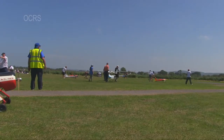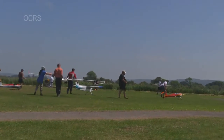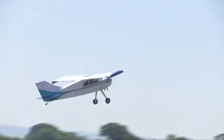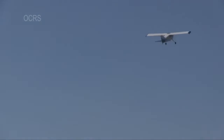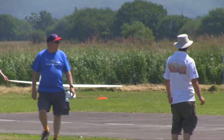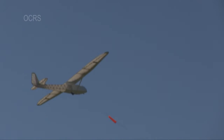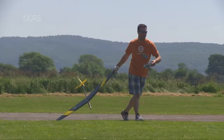Launching gliders by towing them up behind a powered model aircraft is a fairly new skill. Once in the air, the released glider is controlled by radio, just like the other planes. Of course, there's always one lonely soul with no friendly pilots prepared to give him a tow.